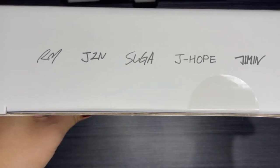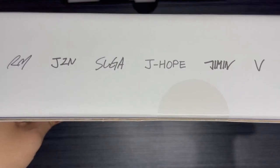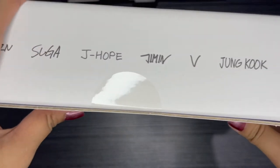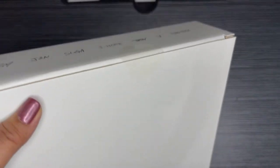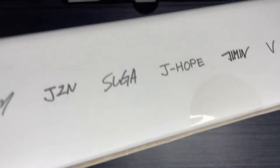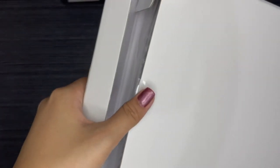So you can see the top. This is the top, also the same as the pencil case. So RM, Jin, Suga, Jhope, Jimin, V, and Jungkook. So it's the same order as the pencil case outer packaging. So I'm gonna open this now. Right, so excited to see this, guys.